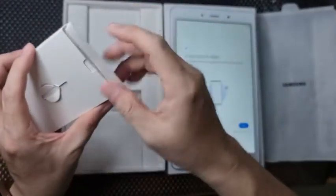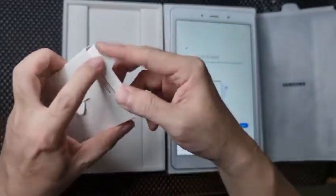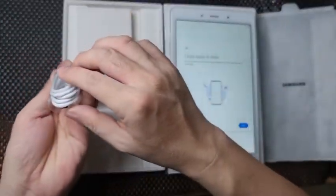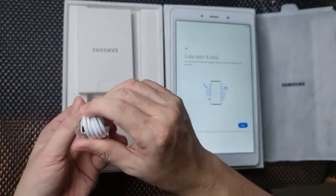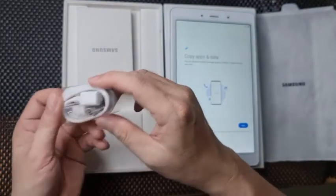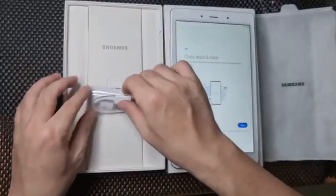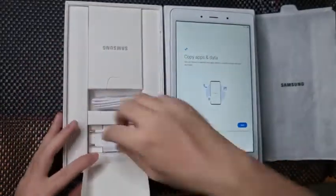Okay, what's inside is the usual, the user manual, nothing else, and the pin ejector. Okay, this one is that one. Wow, micro USB. I thought it was a USB-C. Okay, the charger is inside.